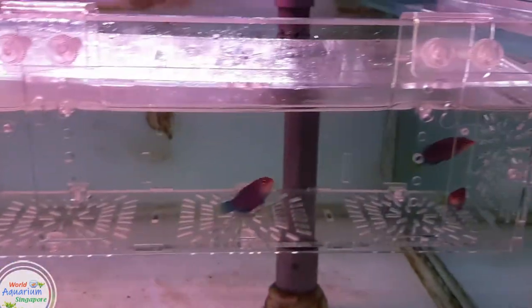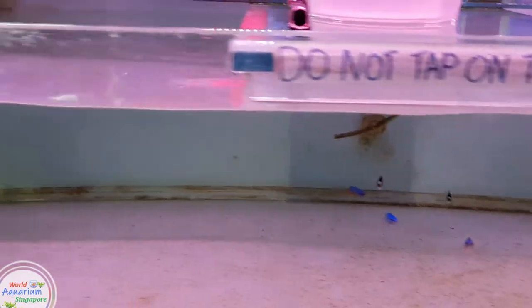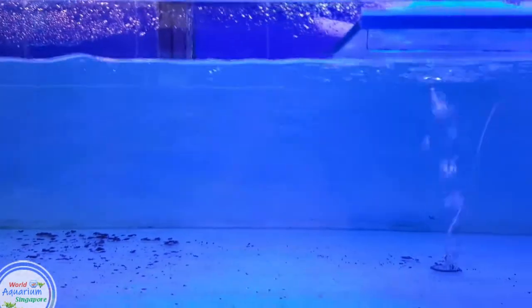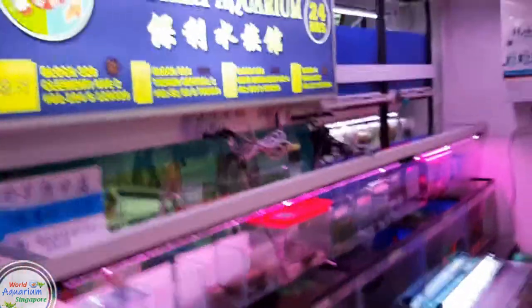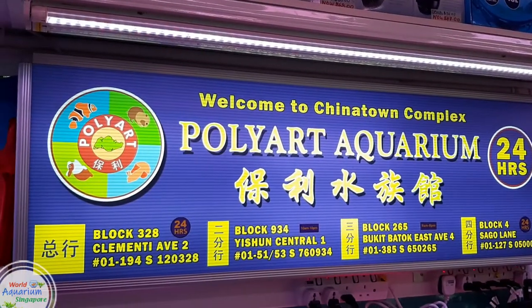These are some of the, I think it's Popeye goldfish. So on top there are some more marine fish. The water looks so clear, so nice. Yeah, and throughout the shop they put labels to not tap the glass. I totally agree with them, because it will hurt the fish. So this is PolyART Aquarium at Chinatown Complex, 24 hours.